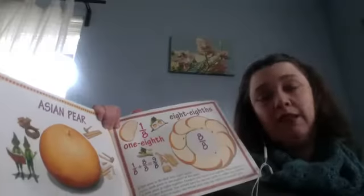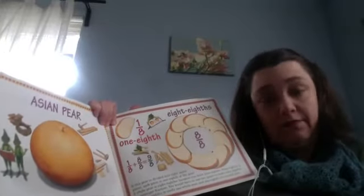Green. Yeah, sometimes green. Sometimes they're shaped a little something different. Right, and this Asian pear actually looks like an apple. I find pears sometimes to be a little more mealy, right? They're like a little more gritty. So this is a pear.